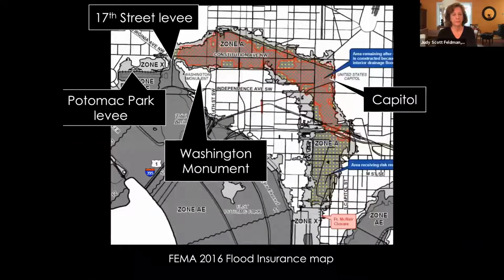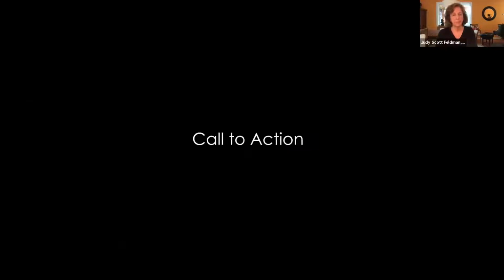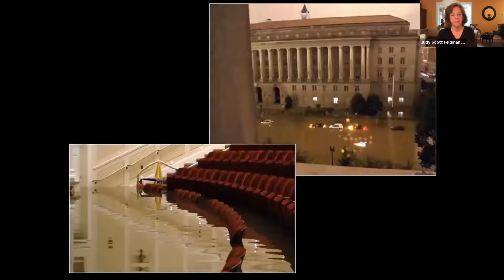And then there's the financial cost of inaction. This FEMA flood insurance map, updated in 2016, is used to determine flood insurance needs and rates. The area dotted in red, which includes all the low-lying land along Constitution Avenue around the mall, is the area remaining after the 17th Street closure is constructed because of interior drainage flood risk. What will be the cost of insuring these unprotected buildings and facilities and the priceless national treasures within them? This is our call to action. None of us wants to see this again, or worse.